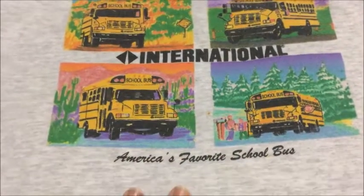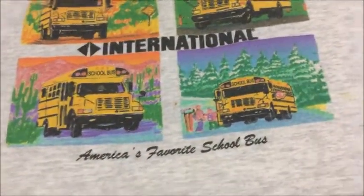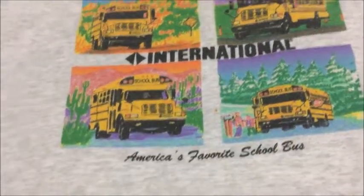Love this shirt. Definitely love the saying, America's Favorite School Bus, because I personally believe that's true.